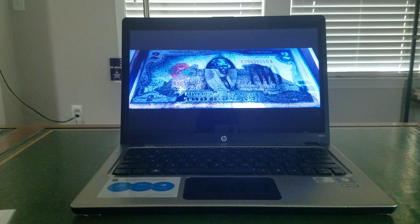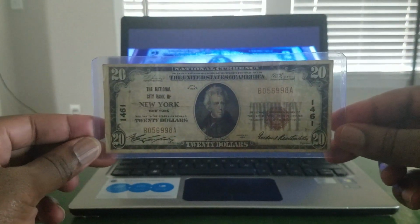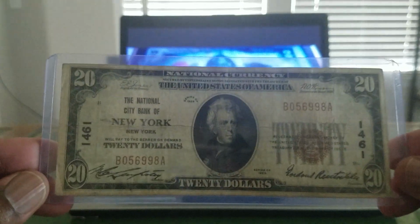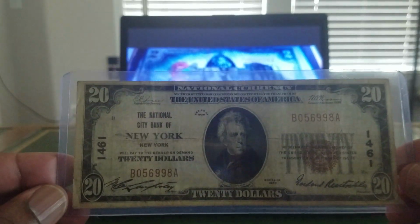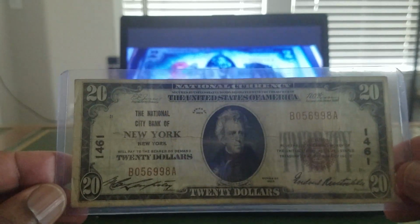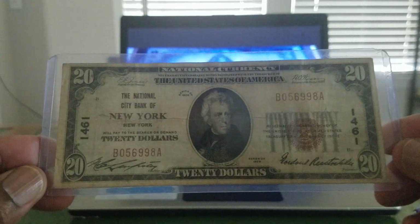All right. So today I will be speaking about the $20 bill. The $20 bill is the fifth bill printed in sequential order out of 7. You got the 1, the 2, the 5, the 10, the 20, the 50, and the $100 note. And the $20 bill is fifth in sequential order.